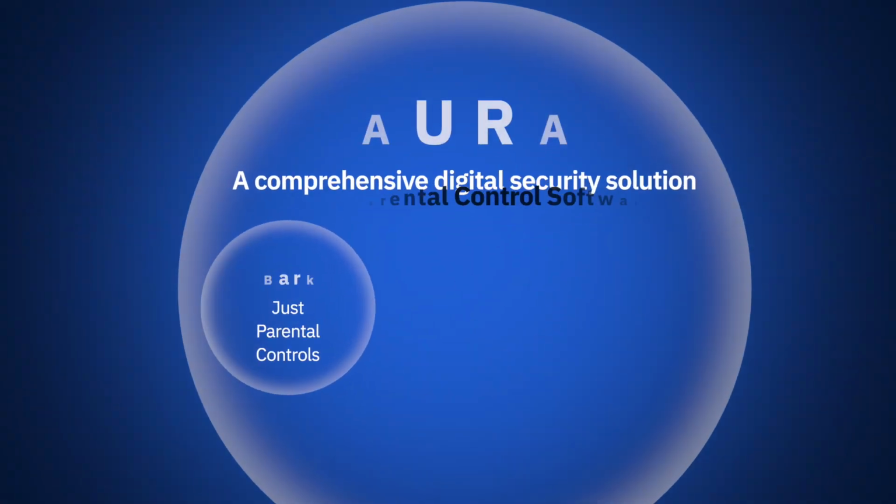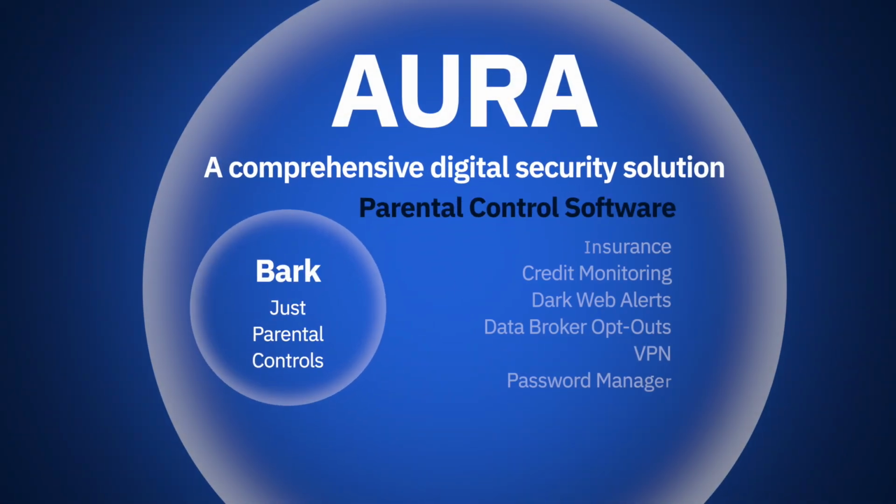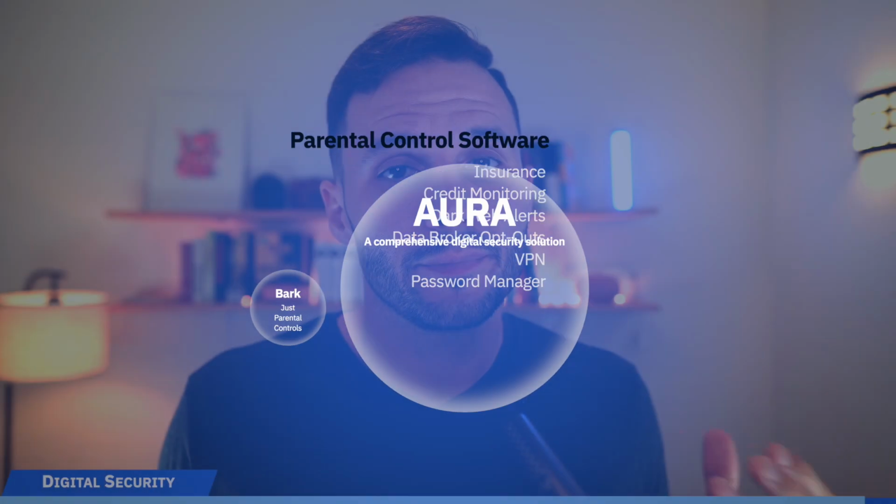Another distinction to make here is in the realm of digital security. So remember that Bark is really a standalone parental control software. It's built for a specific problem, and it solves that problem relatively well. Aura, on the other hand, is a much more comprehensive suite of digital security tools that includes parental controls, but it's not limited to that. With Aura, you also get insurance against identity theft, you get credit monitoring, dark web alerts, data broker opt-outs, VPN, password manager, basically a whole suite of tools that can be used to better protect you and your family.